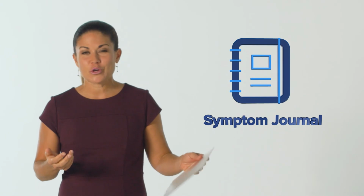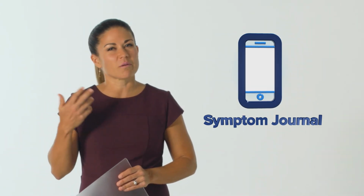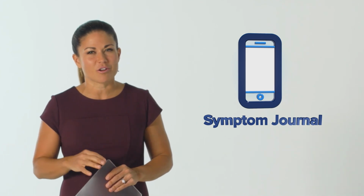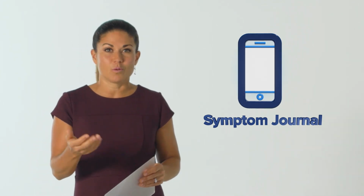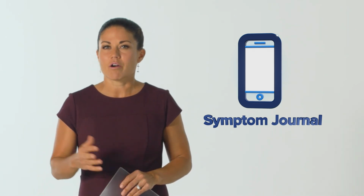I'll leave you with this tip. Keep a symptom journal, either on paper, on your computer, or on a mobile device. That way, you won't have to try and remember everything that happens between doctor visits. This will help you and your healthcare provider determine whether your PAH symptoms are changing over time and what treatment options may be best for you.